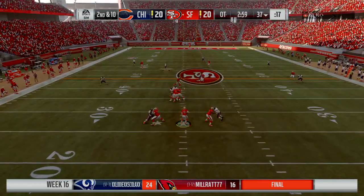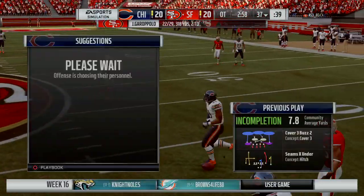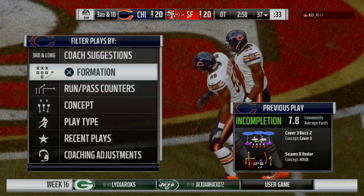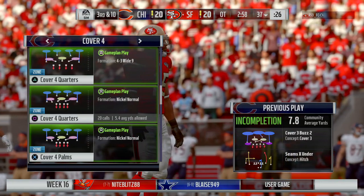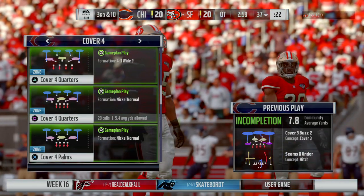Garoppolo now. And the hit jarred it loose. It's incomplete. I know at times people think we use it too often, but you've got to be able to throw guys open. And when you read zone, you've got to stick it in there before your receiver gets to the next guy in the zone. Otherwise, you bring him into the play. And that's precisely what allowed that defense to disrupt the pass.